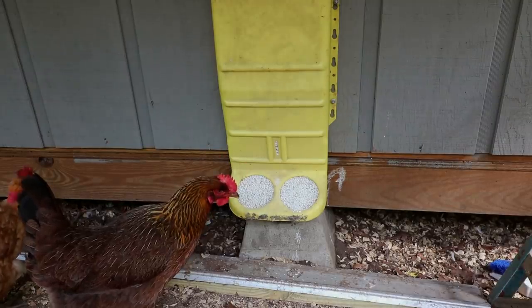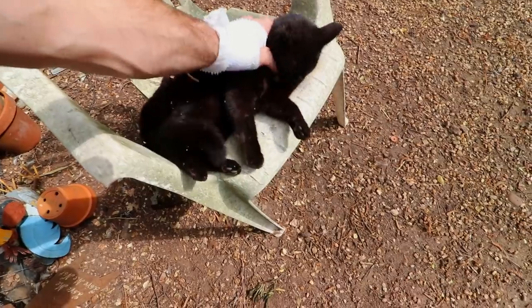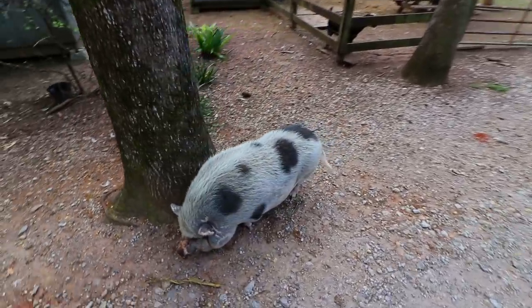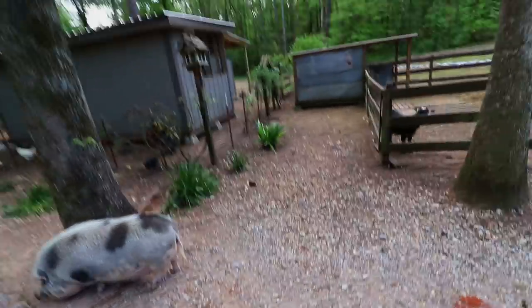Hey, Pink. What's up, Pink? What's up, Pinky? You beautiful girl. We got everything taken care of this morning, so no need to come down here and putting your hoof down. She's relentless.